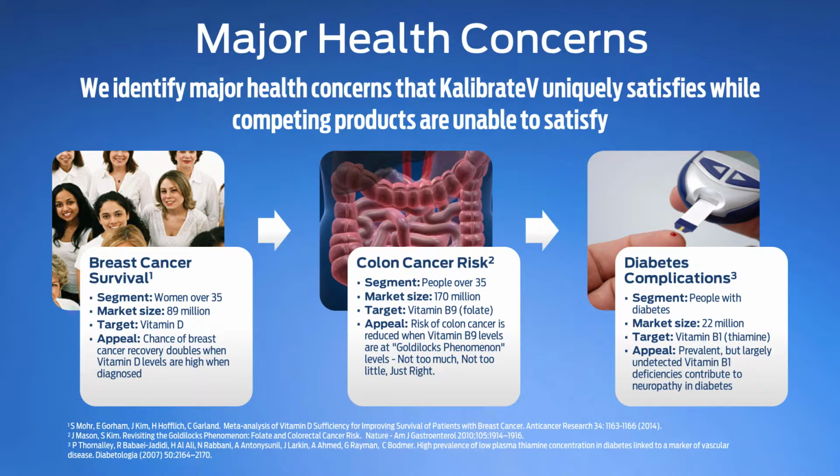Next, we appeal to the diabetic population, with a very interesting observation demonstrated at the University of Essex and Warwick Medical School that vitamin B1 in plasma is up to 75% decreased in patients with diabetes, likely contributing to neuropathy, one of the earliest and most widespread adverse effects of diabetes. The 22 million people with diabetes in America will want to be satisfied that their vitamin B1 levels are just right.